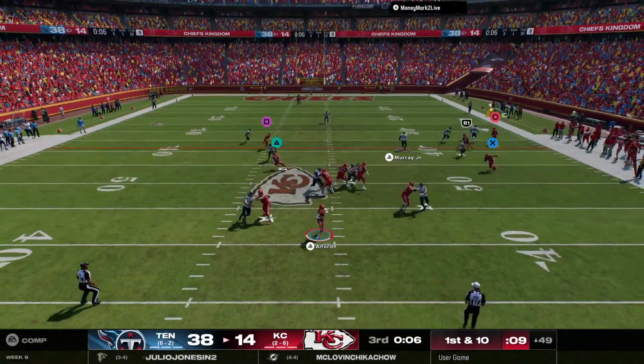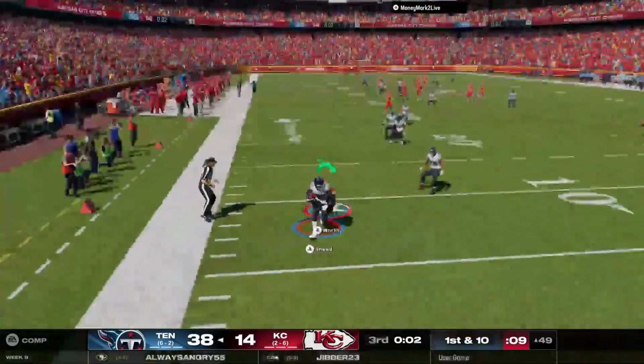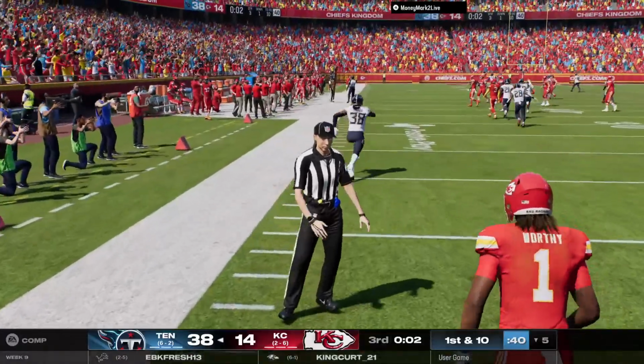He'll drop to throw. He's going to let this one go for Worthy. Oh, for the 5th time, he is intercepted. Picked off by L'Jarius Sneed.